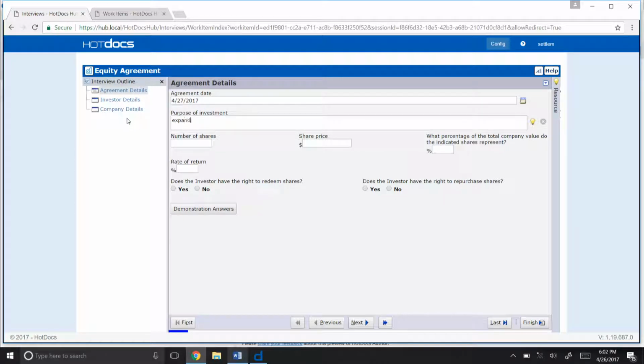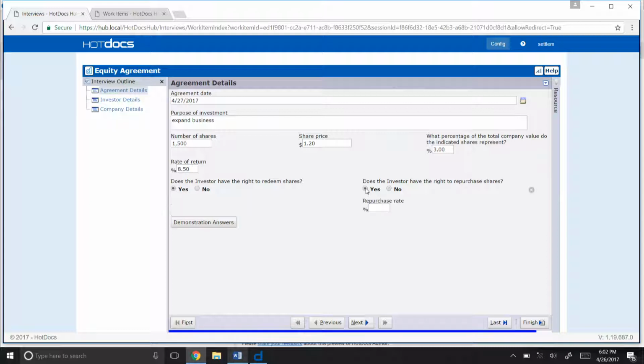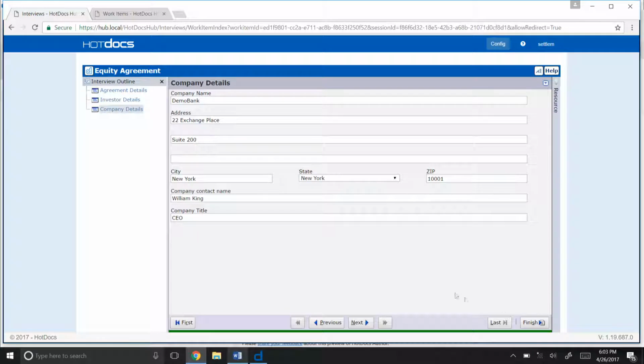She then navigates through that interview process, simply answering the questions that are presented to her, using standard Windows keystrokes or her mouse. For example, Emma might like to include the right to repurchase shares. She simply needs to click yes to that question, and then dynamically, the repurchase rate question is displayed for her to answer. Emma is only going to see the questions that she needs to answer to complete her document. When she's finished answering all of the questions, she simply clicks Finish.